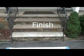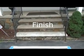That's the finished product right there. I finished fixing that stone step.